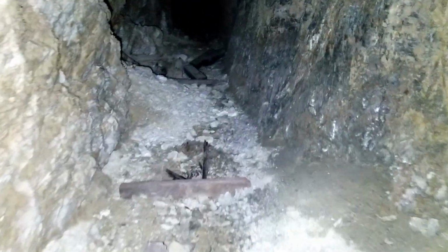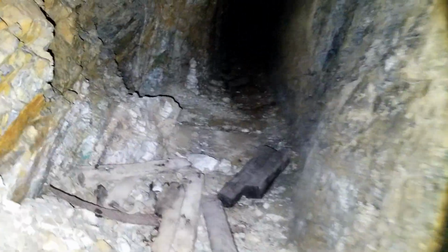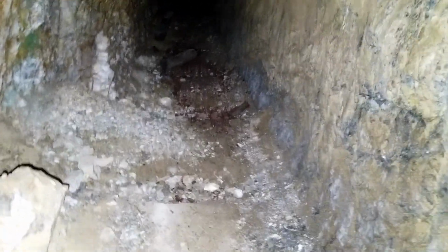Anywho, following along here, it's definitely cool and damp in here. So here's the working face here. They ran into a fault line. Cleared up everything along here. Nice and straight and smooth.